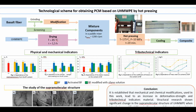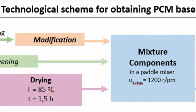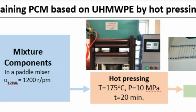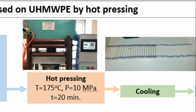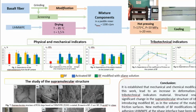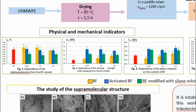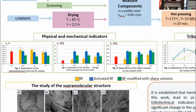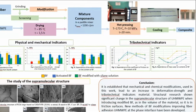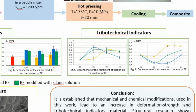In the slide you can see the samples which were prepared using the hot compression molding method at 175 centigrade under the pressure of 10 megapascals, followed by a cooling procedure. The following properties of polymer composite materials were tested: physical and mechanical, elongation, tensile strength, and modulus of elasticity, as well as tribotechnical, coefficient of friction, and mass wear rate.